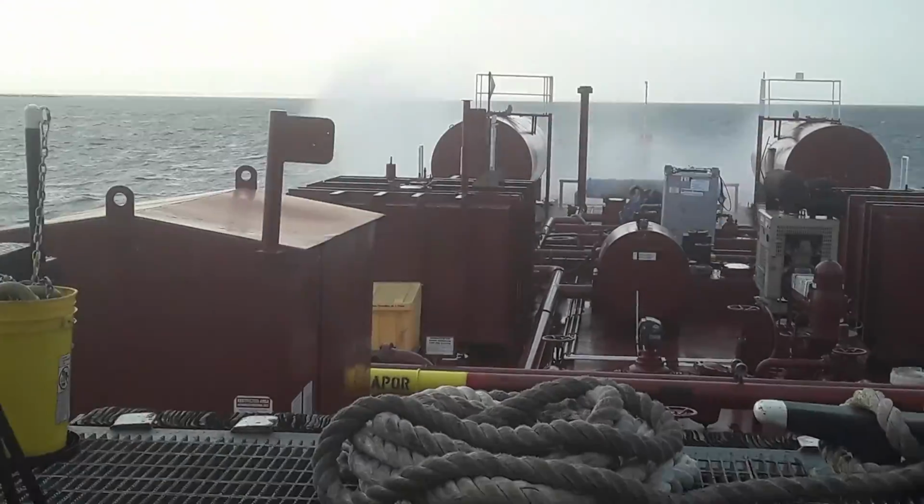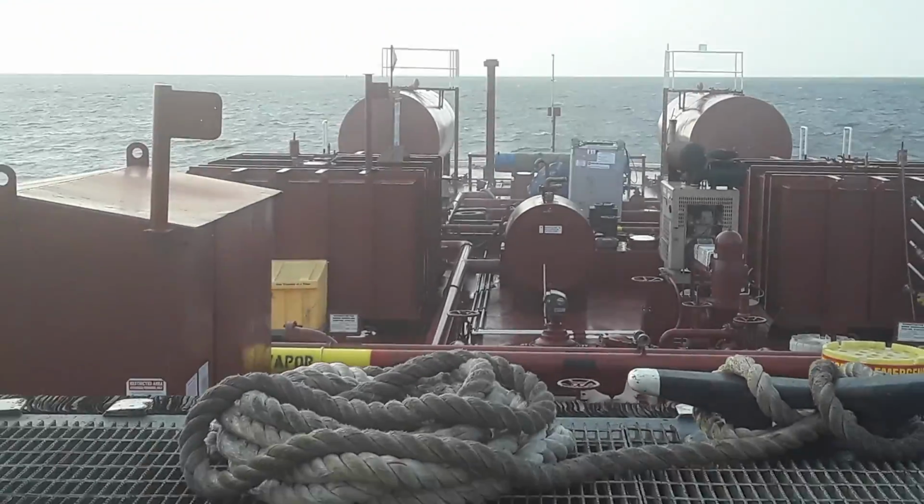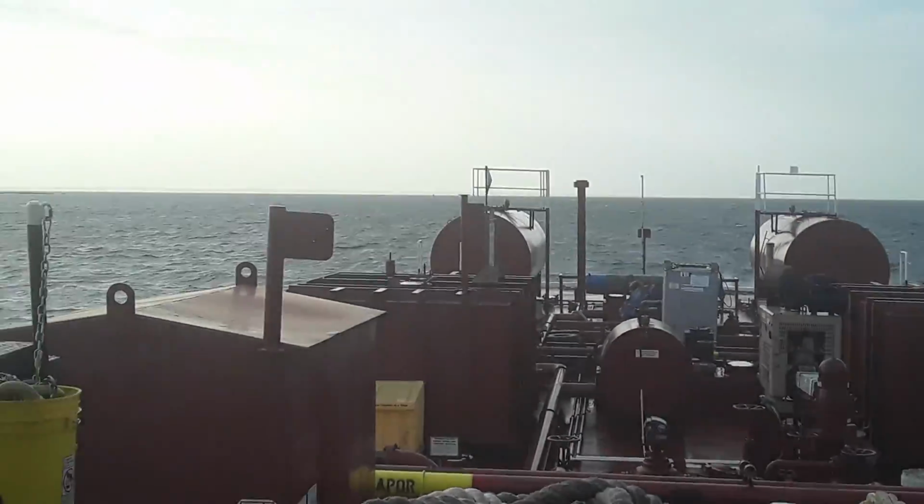This is a chemical barge in front of us, a red flag, and it's either holding some kind of petroleum product.